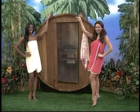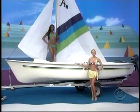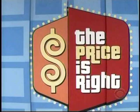It's a new day sailor from American Sail. It comes with a boat cover, trailer, and 3.5 horsepower outboard motor. It's a trip to Fiji.